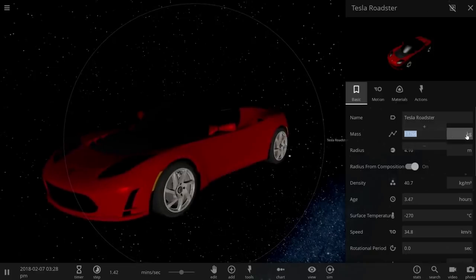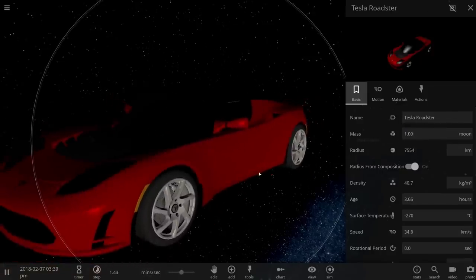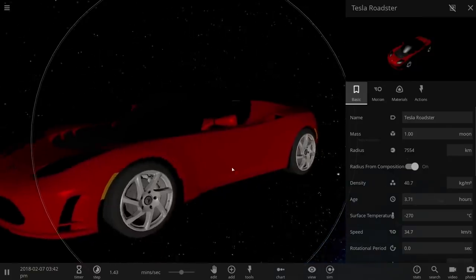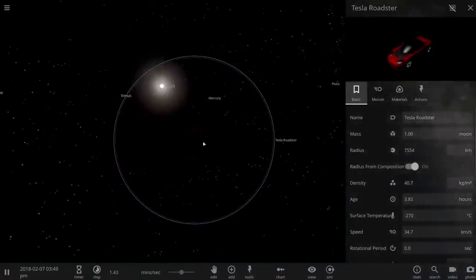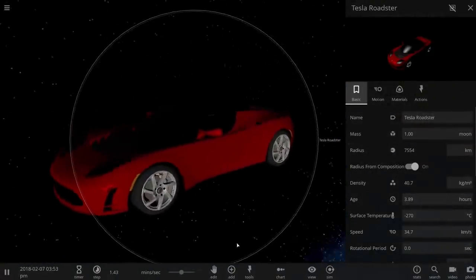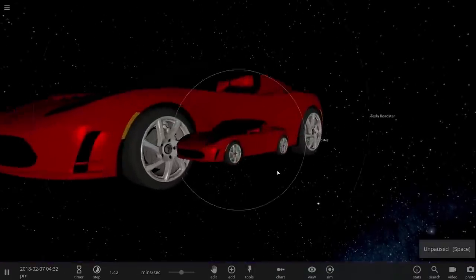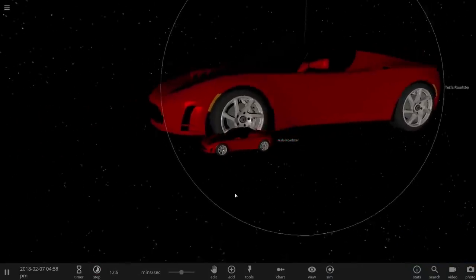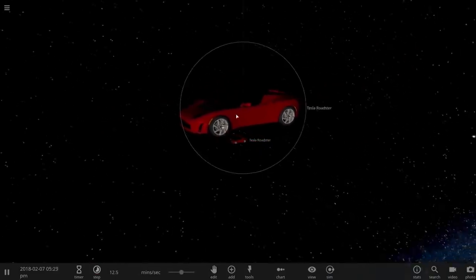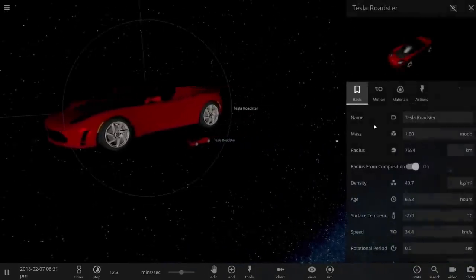Alright, so we're in kilograms now. Let's just go ahead and give it 1 mass of the moon right away, and boom, look at that. It's a Tesla Roadster that's approximately 7,500 kilometers in radius. It can have its own Tesla Roadster orbiting around it. And why wouldn't it? Because of course it would. So look at that. It's a Tesla Roadster system? Planetary system? I don't even know. It's a system of cars where 2 cars are orbiting around one another.